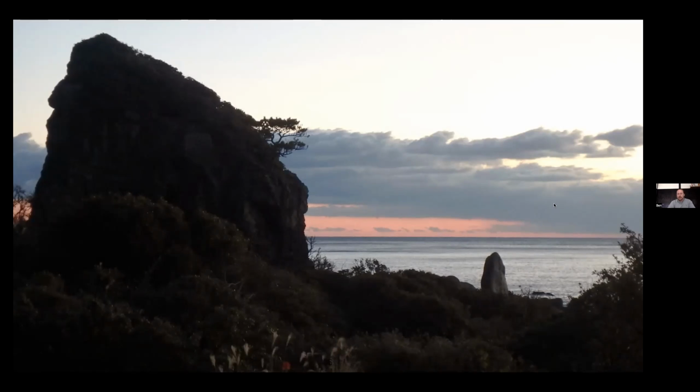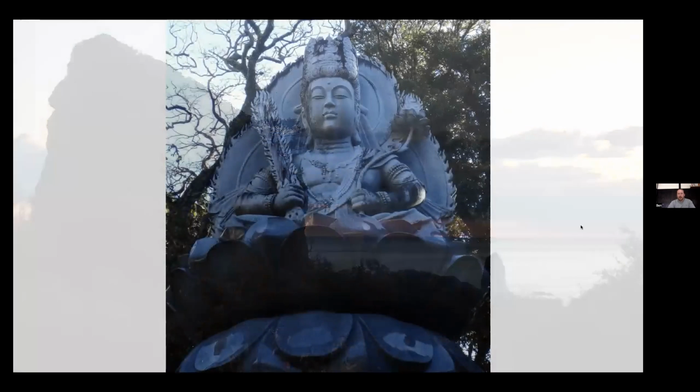So these are images taken from the southern coast of Shikoku, and it's possible if you get up early enough to go and enjoy this same view of the sunrise before we head out for the day's walk. There's an image of Kokuzo Bodhisattva.